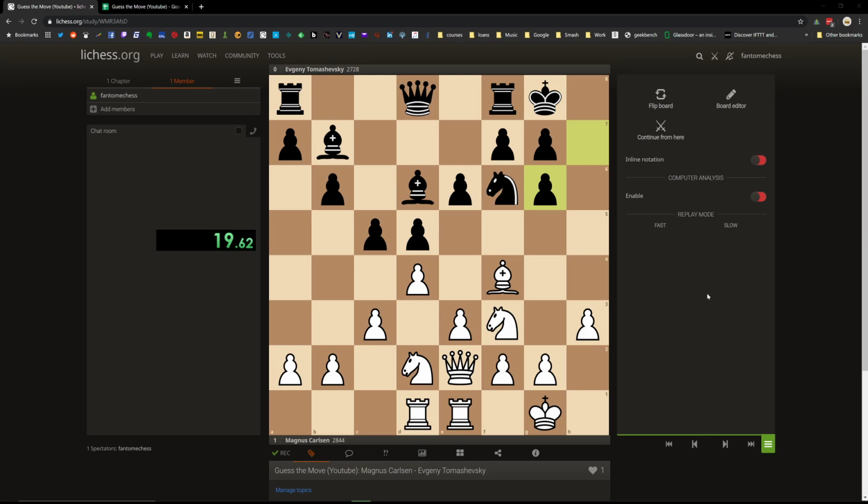And that's why I do this exercise, because maybe it's something very obvious when you know a few things about the London, like what exchanges typically happen and stuff like that. But personally, this is the time where I'm looking at these pawn moves. This one probably isn't as good right now. I just get a better pawn center.